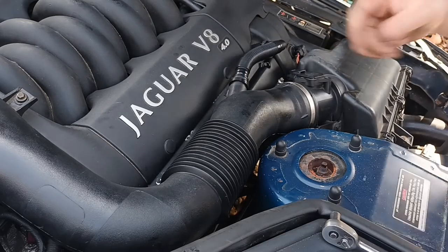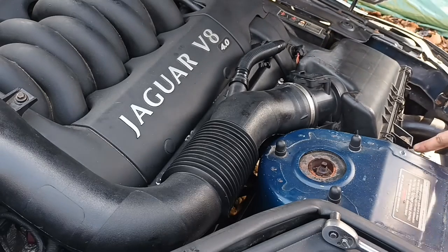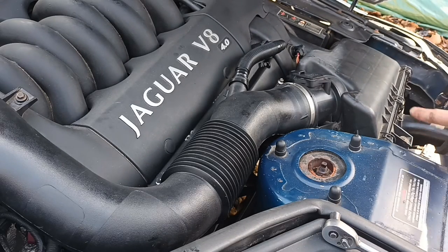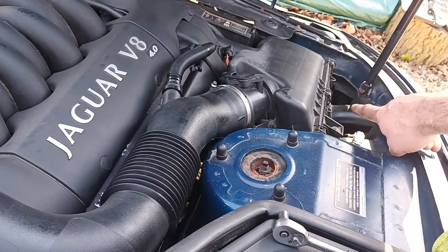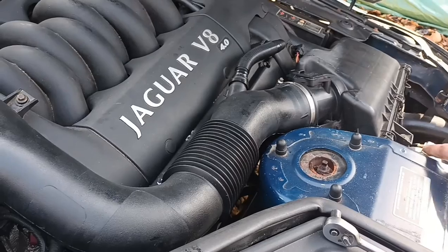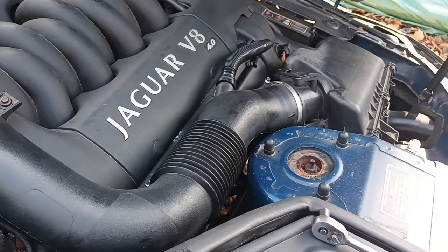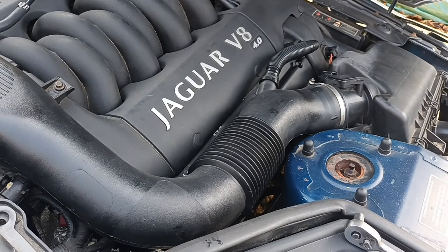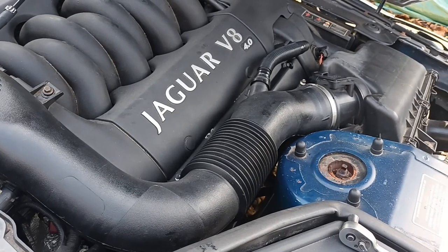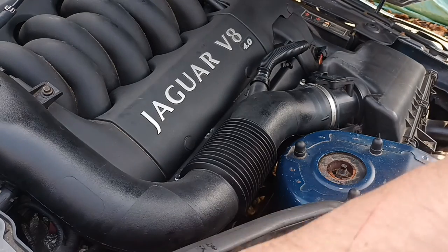So my air filter box, the instrument mounts are actually broken down here and underneath. That's why it came out so easy. Otherwise you'd have to undo the little nut that's on there. So that should be the job done. So let's clear away our tools.